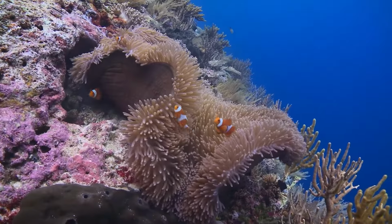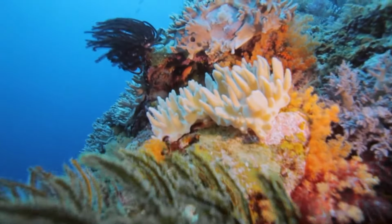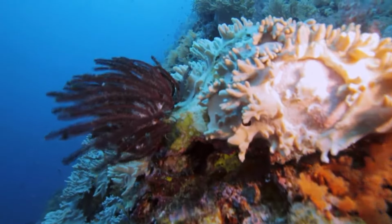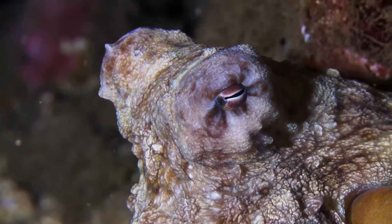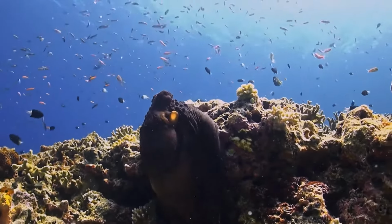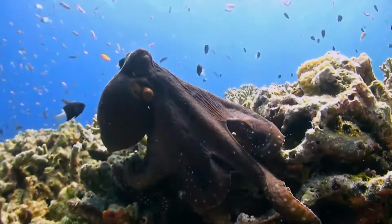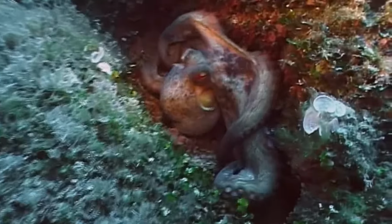Teeming with life, the Great Barrier Reef supports a densely interwoven ecosystem. Taking advantage of the coral infrastructure, octopuses are among the most intelligent and versatile of the reef's inhabitants. Perfectly adapted to life among the nooks and crannies of this maze-like construction of the reef system, octopuses lack any sort of skeleton, making them remarkable contortionists.